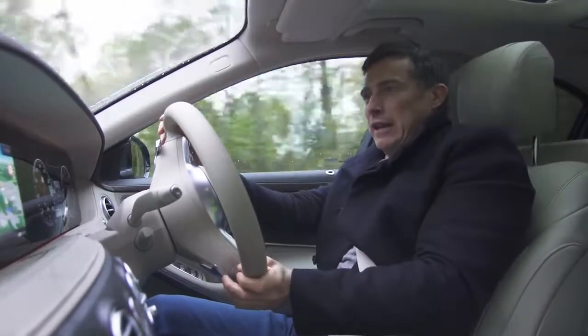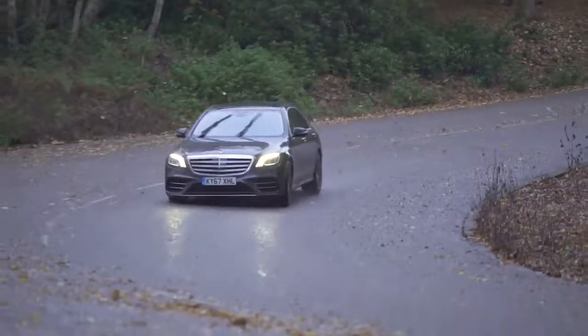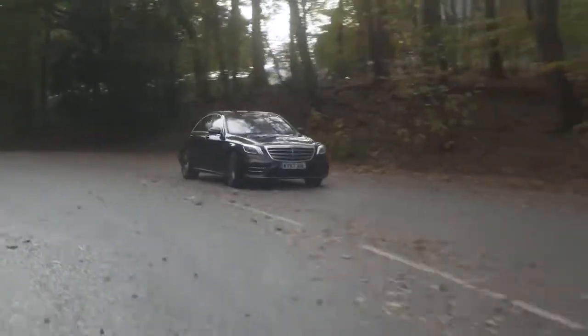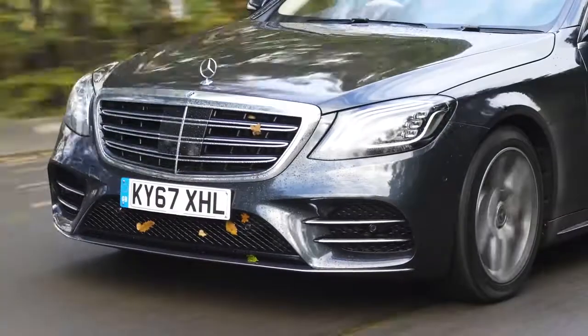I don't think your VIP in the back would like you driving like this, but if you haven't got anyone to chauffeur around, you can actually have a bit of fun in an S-Class. But what about if you don't want to be so involved with the driving? No problem, the S-Class's upgraded cruise control system can help.